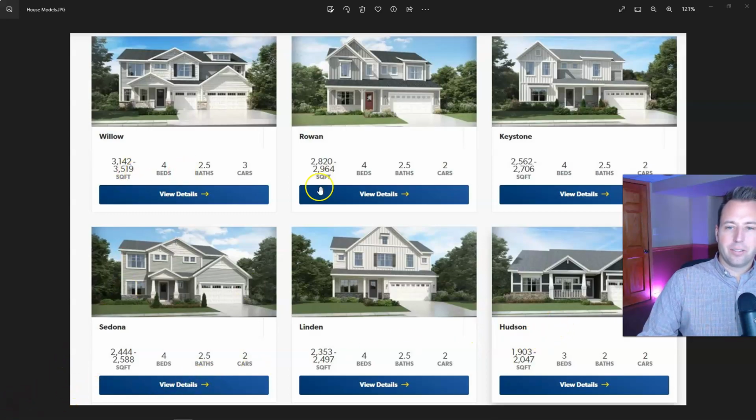Yeah, and so you see the bedrooms and number of cars and whatnot. And again, with these, there is some customization to them. So you can pick out your flooring, cabinets. They have different grades. Any upgrades would be things like additional switches, J-hooks for lights and stuff like that. All right, so now let's take a look at a car ride tour.